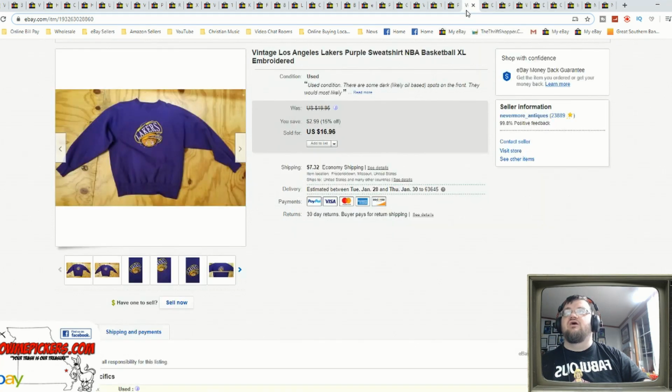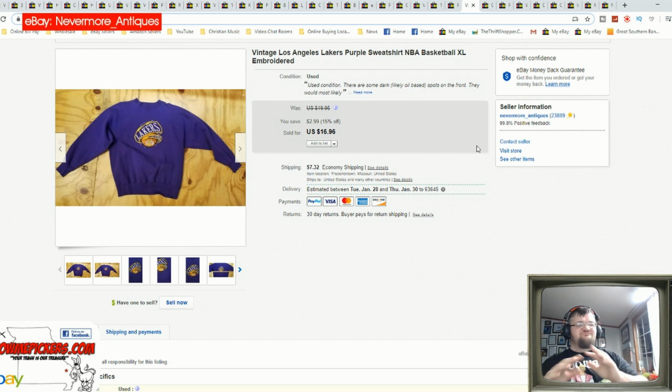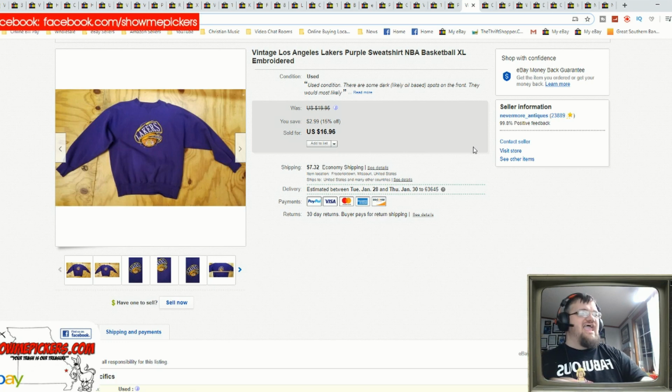Yeah. Here's a vintage LA Lakers shirt. Here's another one I just knew was a home run. I was like, holy crap, this is going to be an absolute home run. I'm going to knock it out of the park. And it absolutely fell flat on me. It was absolutely not what I thought. I was like, here's a $50 sweatshirt.